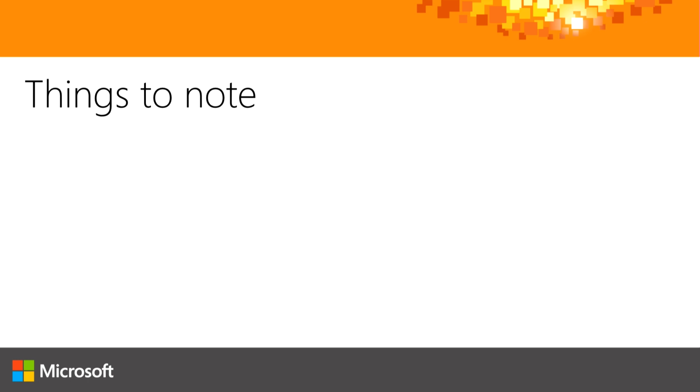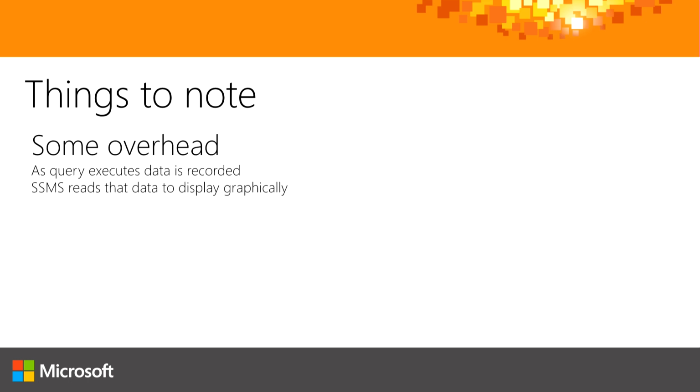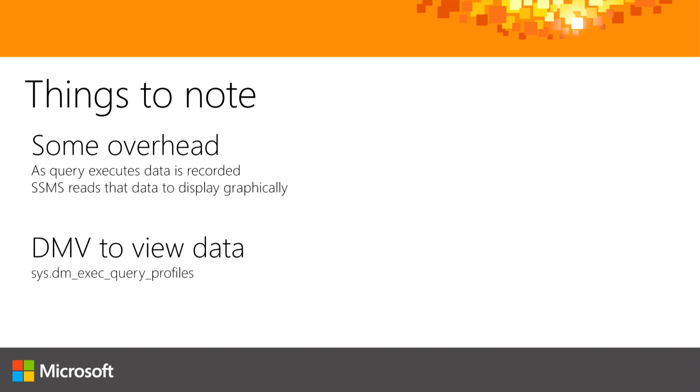The last couple of things to note, and we spoke about it, is the overhead. Yes, there is a little bit of overhead. My personal opinion is that you shouldn't really even worry about it. But certainly I wouldn't be turning on the extended events session for every single query. If the query is executing in under a second, I'm probably not going to care about looking at it in flight anyway. I'll just look at the cached plan for that. Yeah, we've shown the DMV.